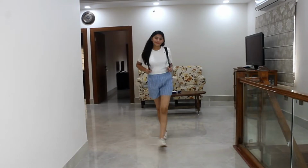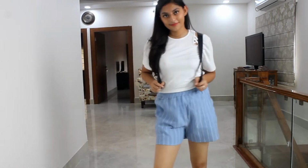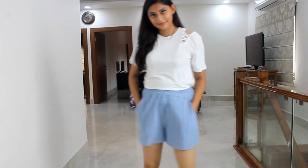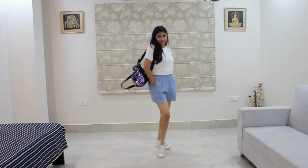Now the third look, these blue cotton shorts, and I've paired it with a white top which has this really cool detailing on the shoulder, and I've paired it with a pair of white shoes.